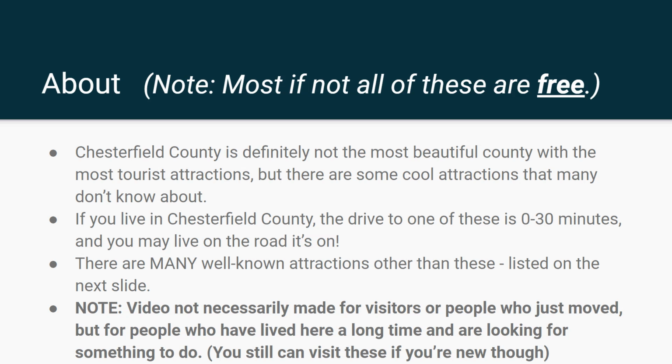Chesterfield County is definitely not the most beautiful county within Virginia, and it doesn't have the most tourist attractions. But there are some cool attractions that many don't know about.